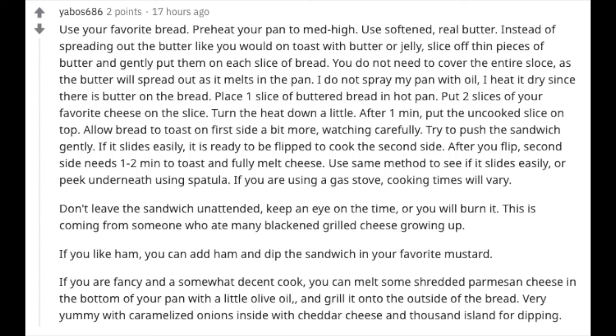If you like ham, you can add ham and dip the sandwich in your favorite mustard. If you are fancy and a somewhat decent cook, you can melt some shredded Parmesan cheese in the bottom of your pan with a little olive oil, and grill it onto the outside of the bread. Very yummy with caramelized onions inside with cheddar cheese and Thousand Island for dipping.